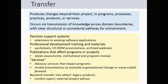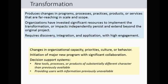And again, I'm not going to go through this whole list, but the whole notion is that there's a defined pathway for getting that decision support into application. And then the last is this notion of transformation.